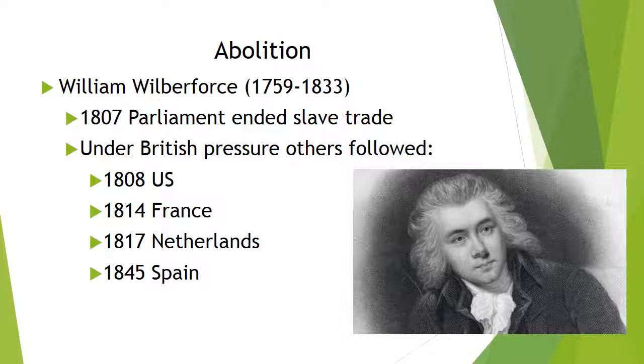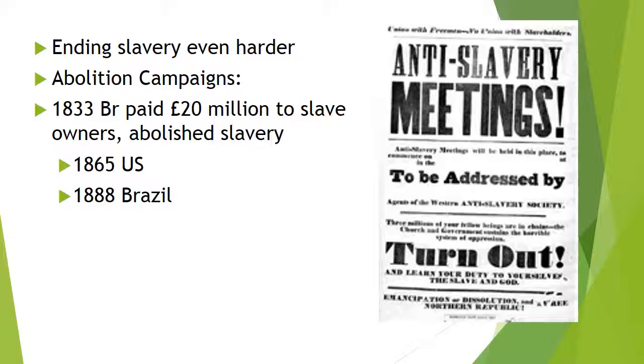But this doesn't, as I said, mean that slavery is over. The slave trade is over. That's a step. Now the abolitionists turn to ending the entire practice of slavery. And that will be very, very prominent in Britain as well as the United States. The British are kind of on the front end of this.